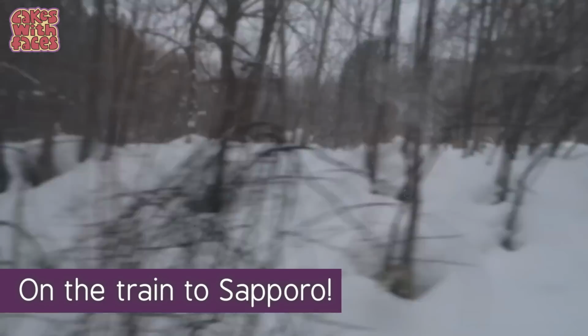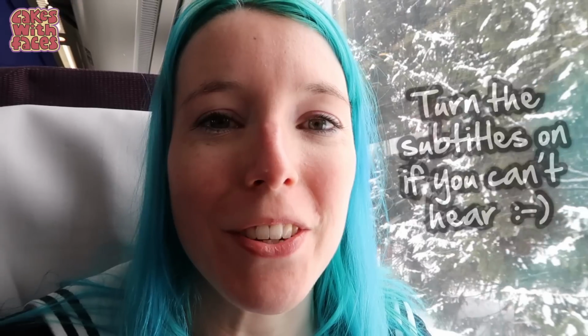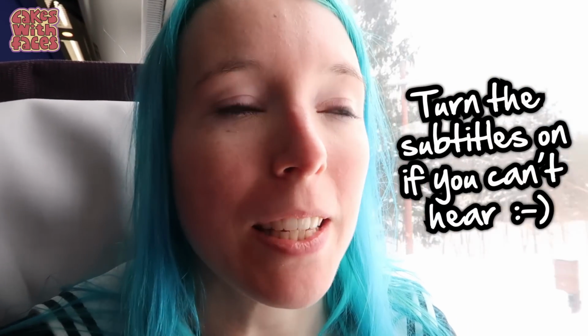The conductor's room is in car 2. This is a non-smoking train. We're back on the train. We're on the train from Hakodate to Sapporo for the Snow Festival. This one's going to take just a little bit less than 4 hours.